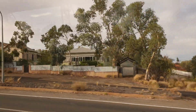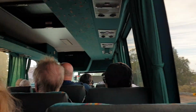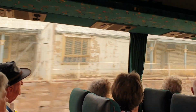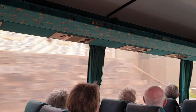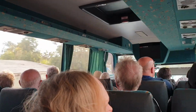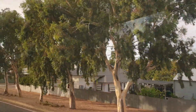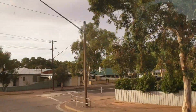Just over there on the left is the old South Mine, shut down in 1972. There's only 2 companies operating in Broken Hill these days. And back in the 60s, 70s, the mines were employing around about 3,000 to 4,000 people. Today they employ around about 300.